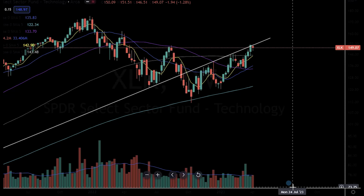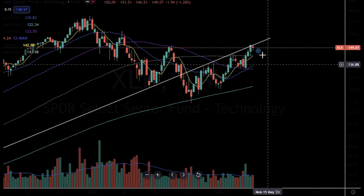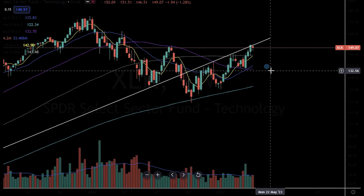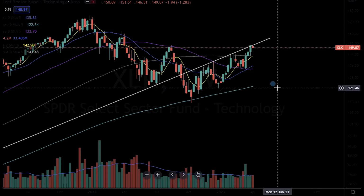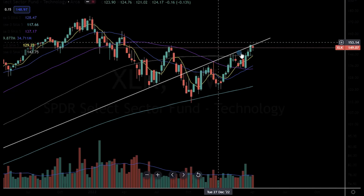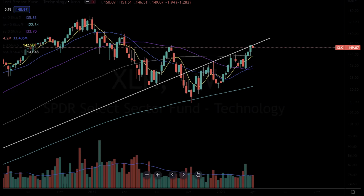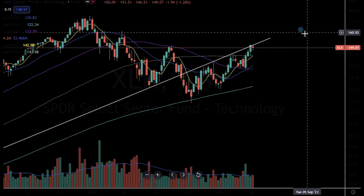So starting off with technology, XLK. Overall, the technology sector finished just slightly up on this last week's session, up 0.36%. Now the XLK has been outperforming the overall S&P 500 and the majority of the other sectors. Year-to-date performance, starting from January 2023, XLK is currently up 19.79%. It is the second leading sector of the S&P 500, and it obviously has some of the behemoth names inside of its indices, such as Apple, Microsoft, Nvidia, which is really where the concentration of money flow has been going.